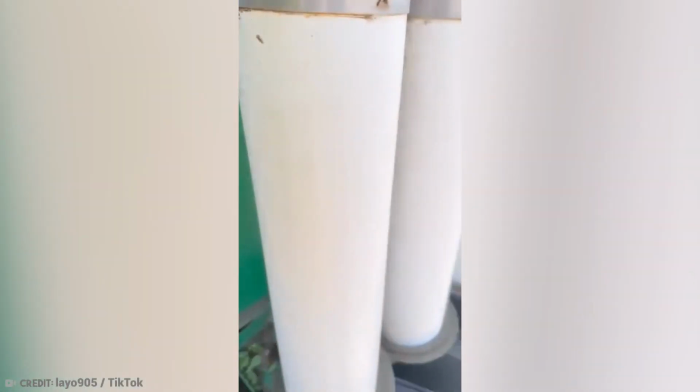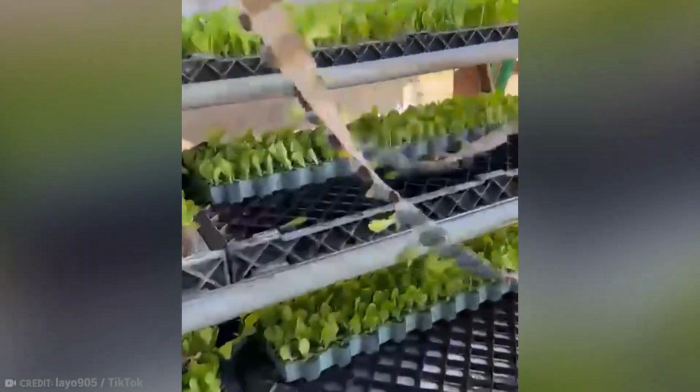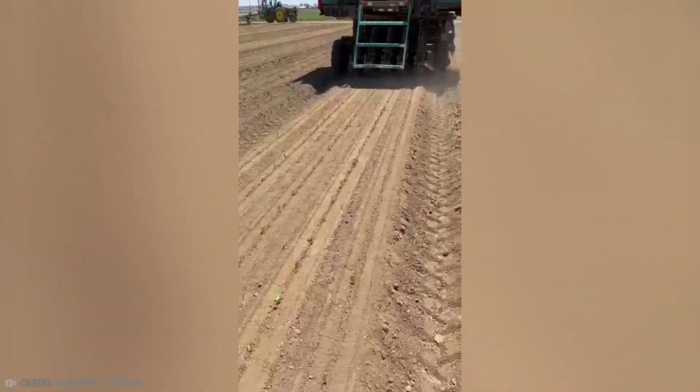The neatness of this machine is unparalleled, and despite its seemingly complicated parts and process, we can all see that they only help it do its job perfectly. It's also working quite fast. It won't take long before those workers are done planting, even though it's on such a large field.